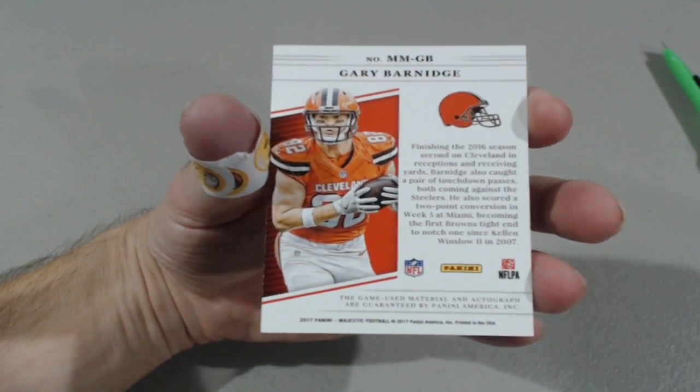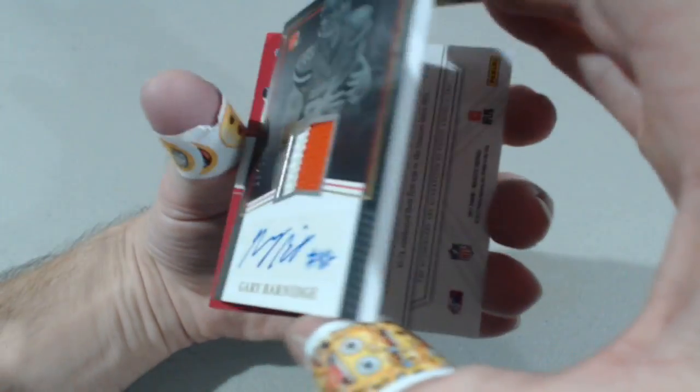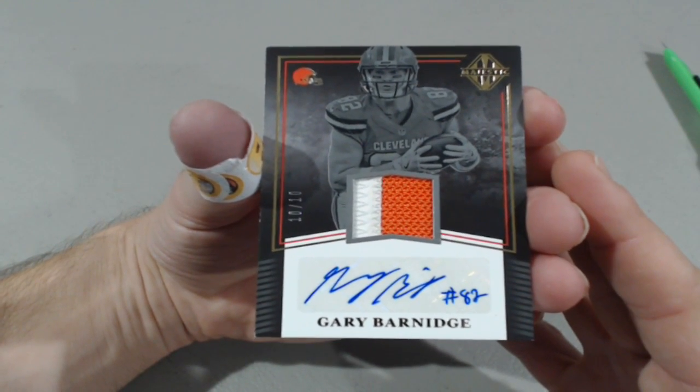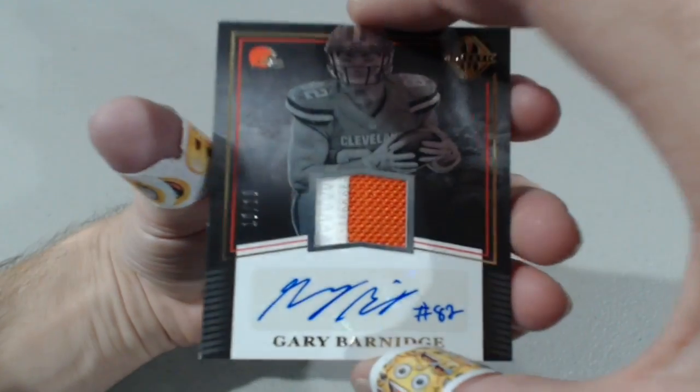Gary Barnage will be next for Cleveland. D-Buck, $22.99. This will be your 10 of 10 on a swatch. Gold variation, number 82, inscribed. For the Browns, D-Buck. For the Moneyball Browns.